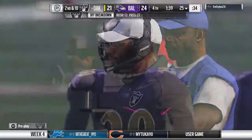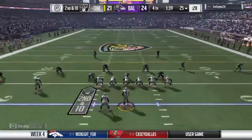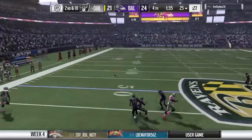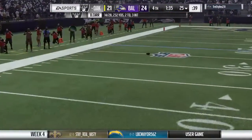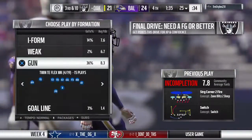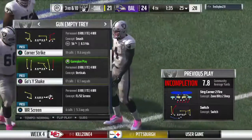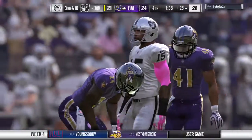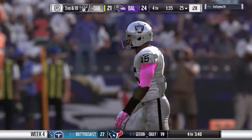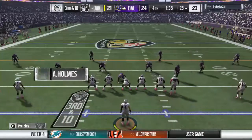And it's 2nd down. So much of this game is about leverage. We always talk about low man wins in the trenches. Well, it's like that at just about every position. And sometimes, if you lose that leverage and you're losing the battle, just jump up at the line of scrimmage and try and bat the ball away. And that's exactly what happened there. So incomplete on second down. Now they'll look to convert here on third.